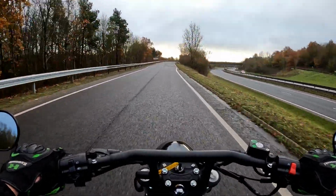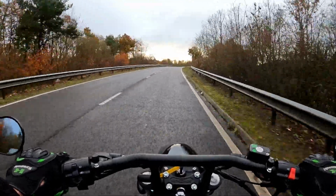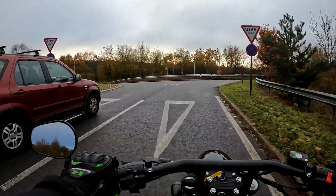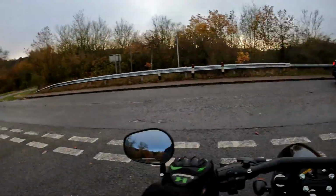And obviously climbing up the hill, it's colder up here than it is in Milton. Jesus, the wind chill, oh dear. I have very cold and shiny fingers and nether regions at the moment.